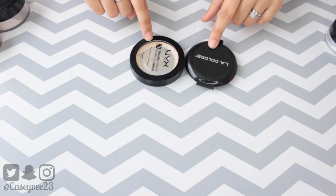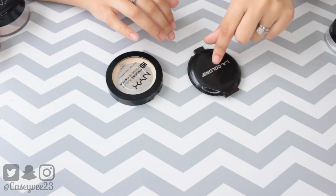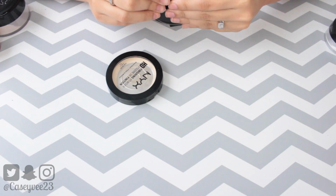And then these are the two that I will be tossing, this because I finished it, and this one because I just don't feel like anyone will like this. I don't know, it's a bad powder. I don't like it.